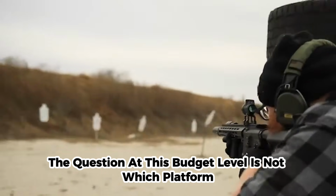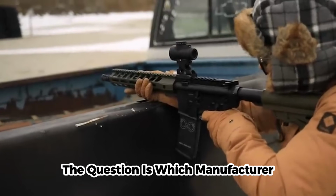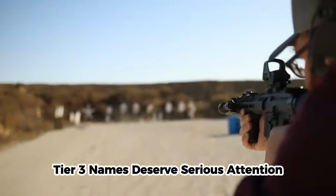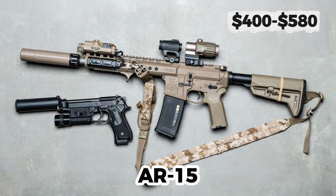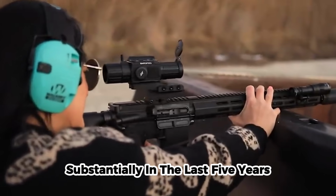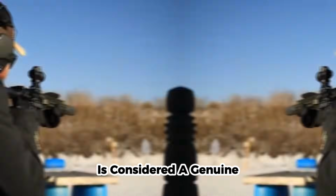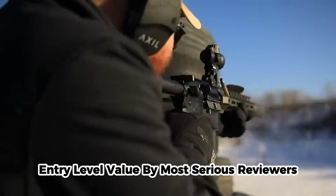The question at this budget level is not which platform. The question is which manufacturer. At the under $600 tier, 3 names deserve serious attention. Palmetto State Armory produces a solid AR-15 lineup with configurations running between $400 and $580. Their quality control has improved substantially in the last 5 years, and the PSA GF3 in particular is considered a genuine entry-level value by most serious reviewers.